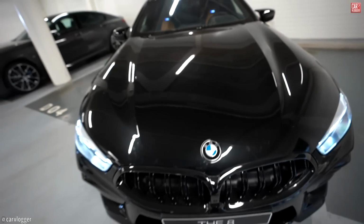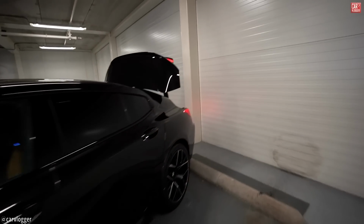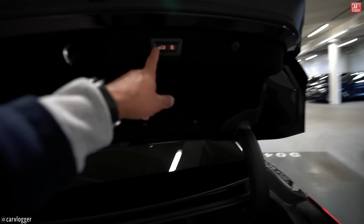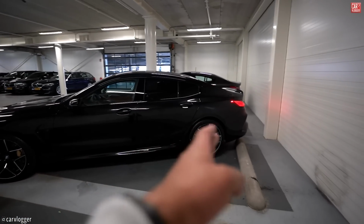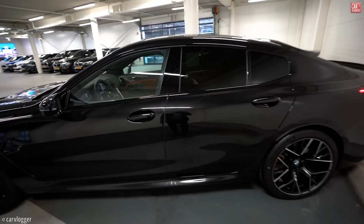It's time to get inside and let's have a look at the spec of this beautiful combination with that black leather and the beige. Let's have a look at the size again of the car. It's, wow, the ultimate travel coupe, I guess.